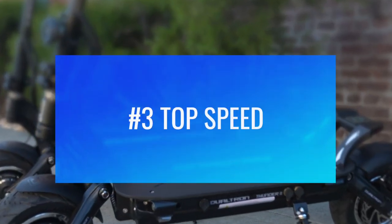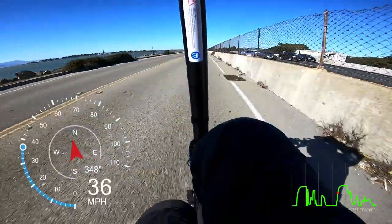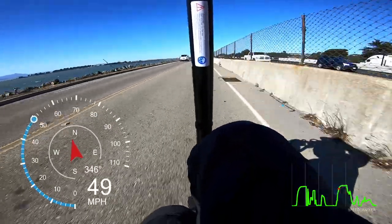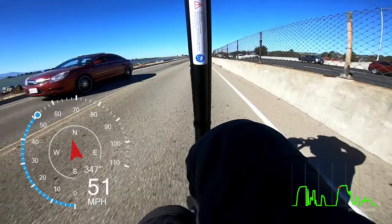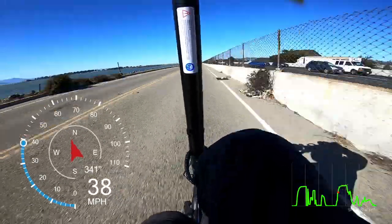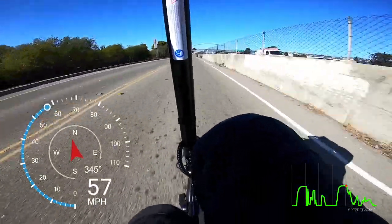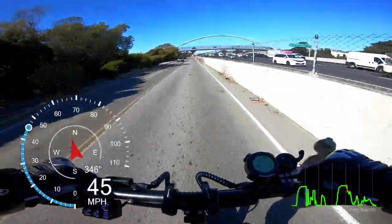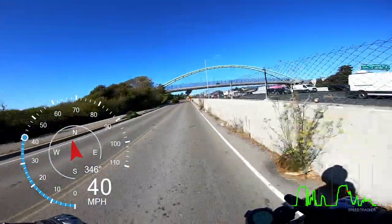Difference number three, top speed. The Thunder 2 accelerates hard, right past the original Thunder's top speed of 50 miles per hour, and continues on to a lofty ESG certified top speed of 58.3 miles per hour. Both scooters feel reasonably stable at speed, but a steering damper would definitely help make things more comfortable.